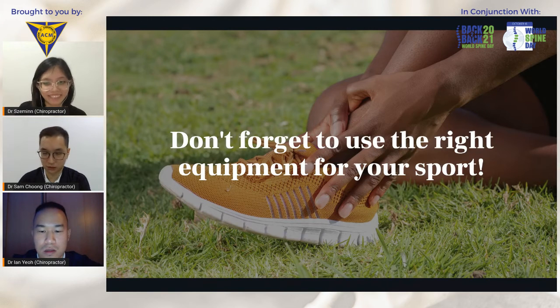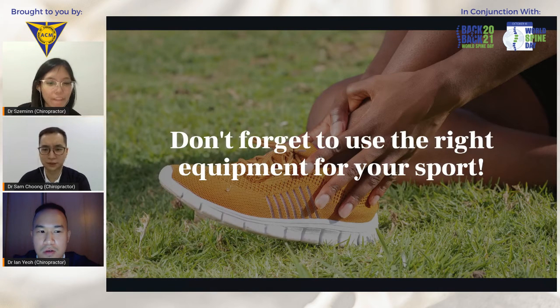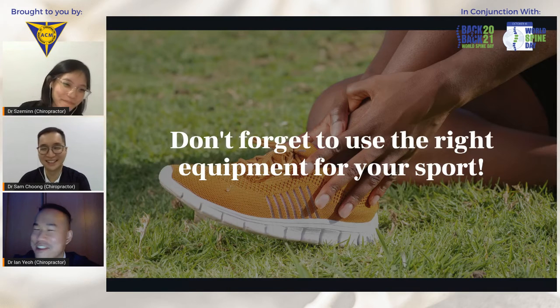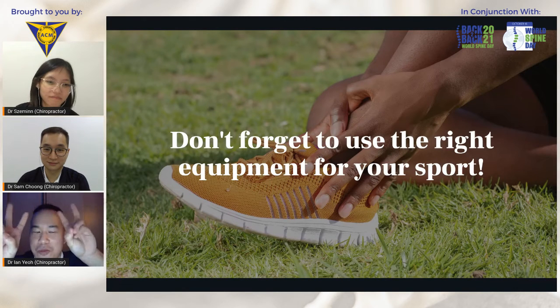It has everything. It cushions the heels properly, hugs the ankles, and shapes to the shape of my feet. The boot kind of feel is nice and caters to cutting. So it really depends on how you feel. Dr. Ian, you got anything to add? I think if we're just talking about normal sports, not sport-specific ones like American football or something like that.